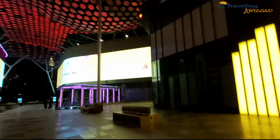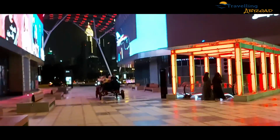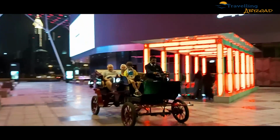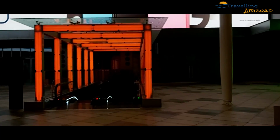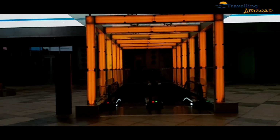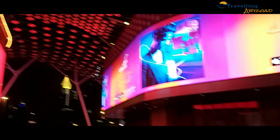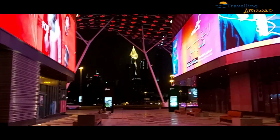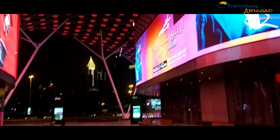We are walking ahead and we can see some fountain that side, so we're going to check that place now. And this is the parking area going down, but it's an expensive parking. It's 100 dirhams for 3 hours. You can park at the backside of City Walk, which will be free as of now.